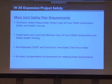More requirements: the contractor safety responsible person is to have the 30-hour OSHA construction safety and health training. Supervisors and lead crew workers are to have the 10-hour OSHA construction safety and health training. And all employees, TxDOT and contractor, are to view the Safety Task Force video put together by the AGC Safety Task Force. And in those notes, there's no direct compensation to contractors for meeting these requirements.